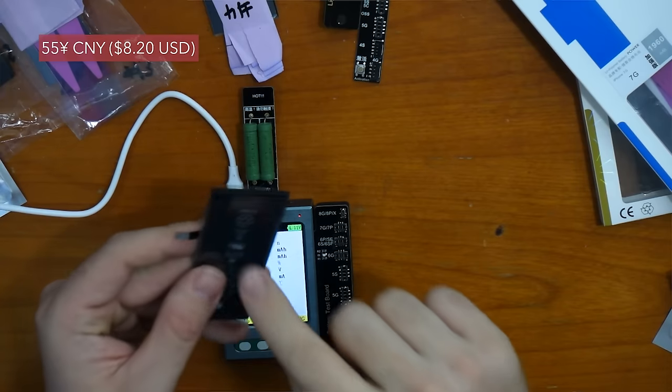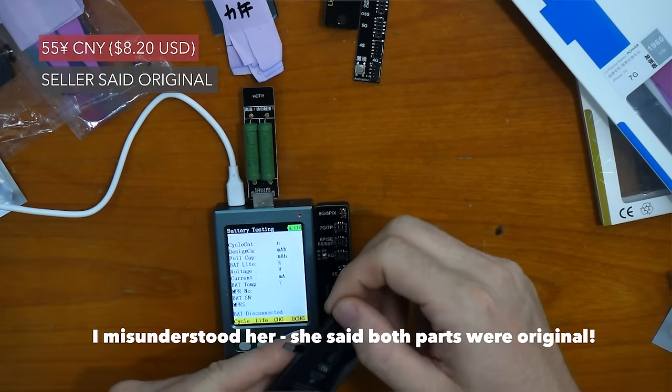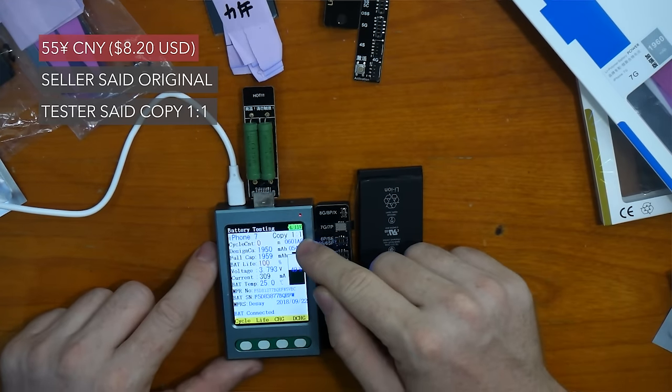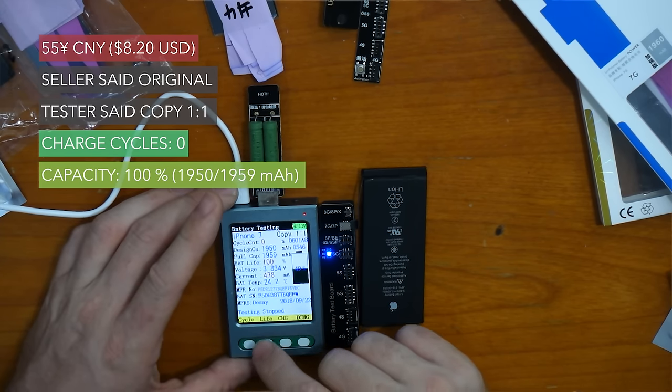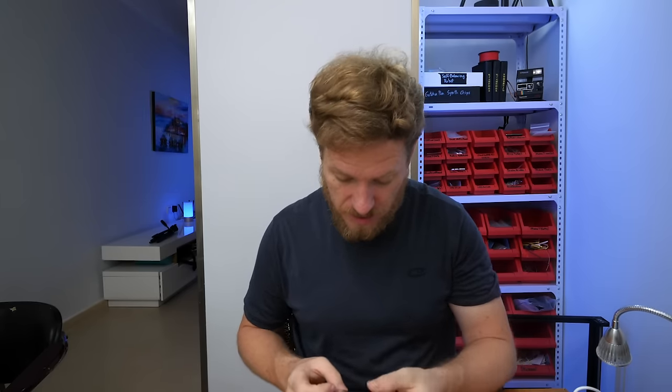So number two was expensive. It was 55, and they said that the cable, this part, is original, but the battery itself, the cells, were new ones. Okay, so this says copy. I guess it means it's not original, but they did tell us that. It seems reasonable, right? The capacity is reasonable. All right, let's test life, 100. Could you be doing anything really tricky in this logic to change these numbers? Maybe. Okay, number three, this one is interesting.